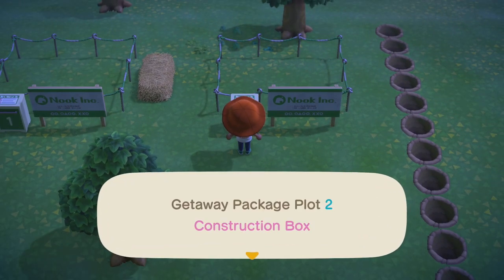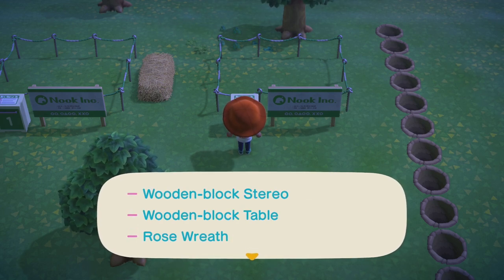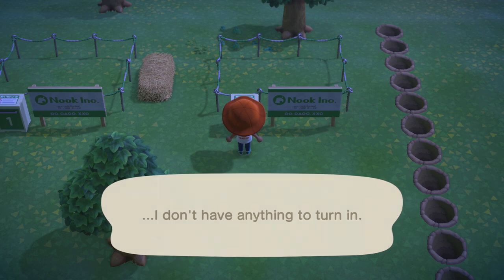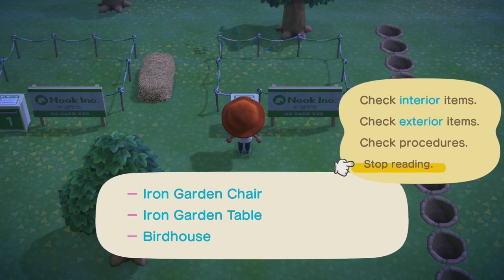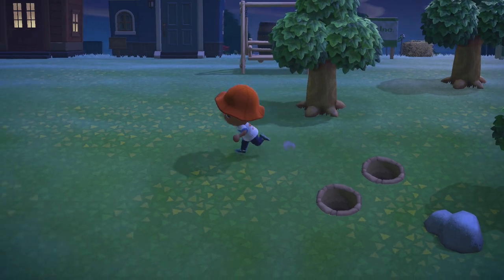The second one needs a wooden block stereo, wooden block table, and a rose wreath. And then the exterior needs an iron garden chair, table, and a birdhouse. Okay, let's go grab these things. Well, let's go grab the materials and we'll go craft.